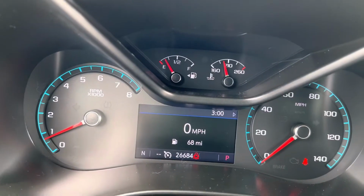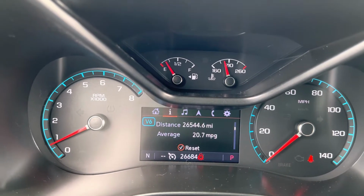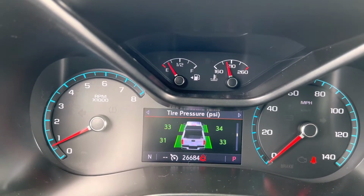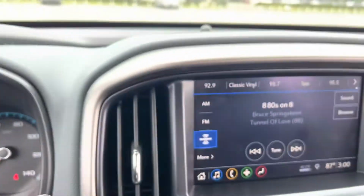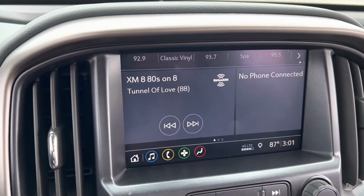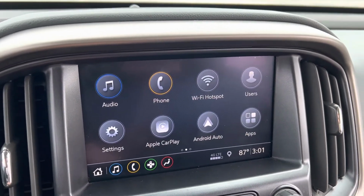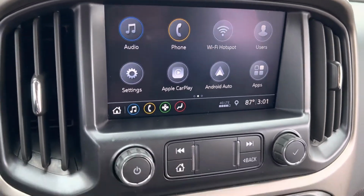Driver information center is reconfigurable as well too. You can get a lot of metrics on your vehicle. Anything you would need to know immediately about the truck is all available right through there. Nice big touchscreen display with AM, FM, and XM radio. You also have Apple CarPlay and Android Auto and the built-in Wi-Fi hotspot on the truck.